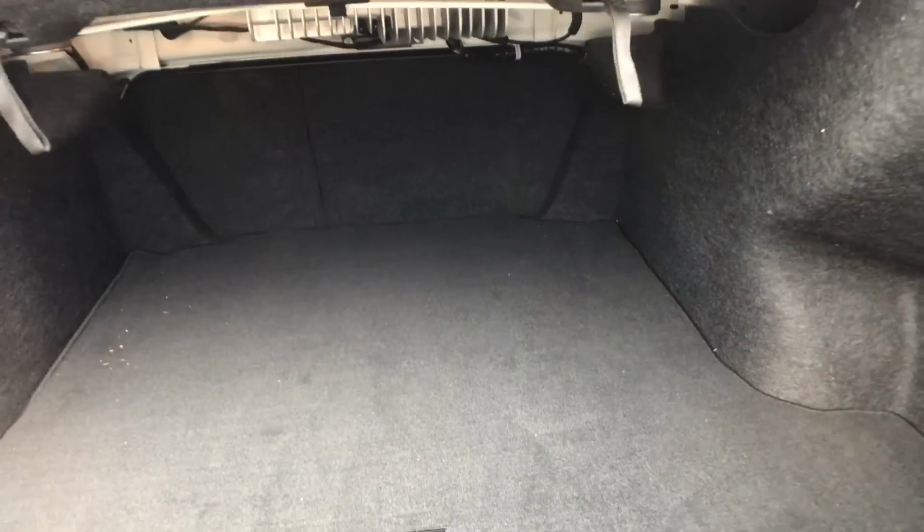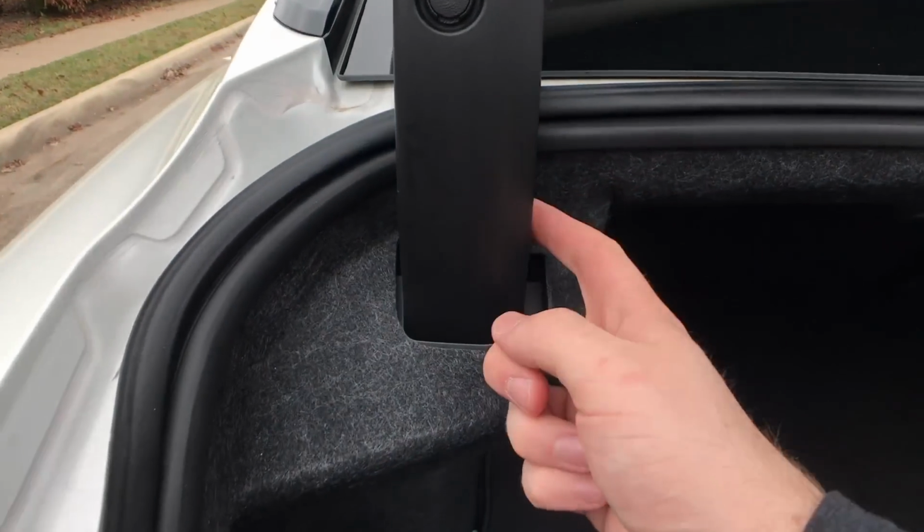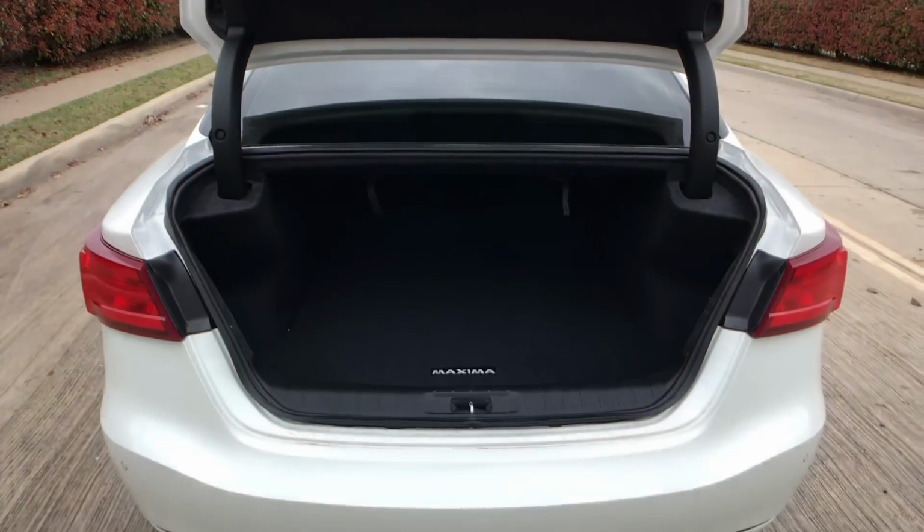We also do have these little pull tabs. Pull that down, you can knock the seat down, and it is split folding so you can fit large items. One thing I really like is that these hinges are out of the way. They're never going to impede your cargo.